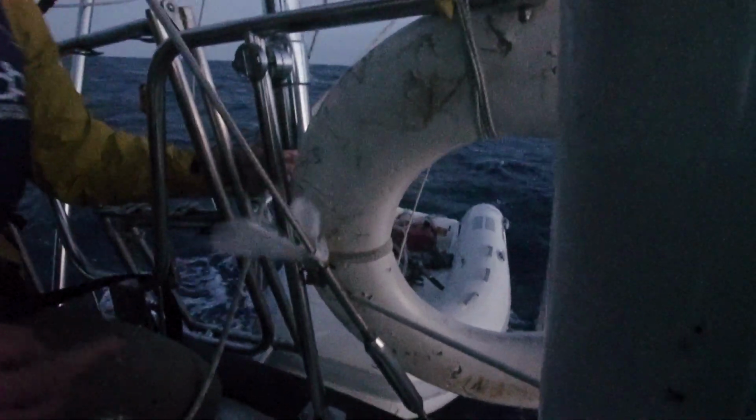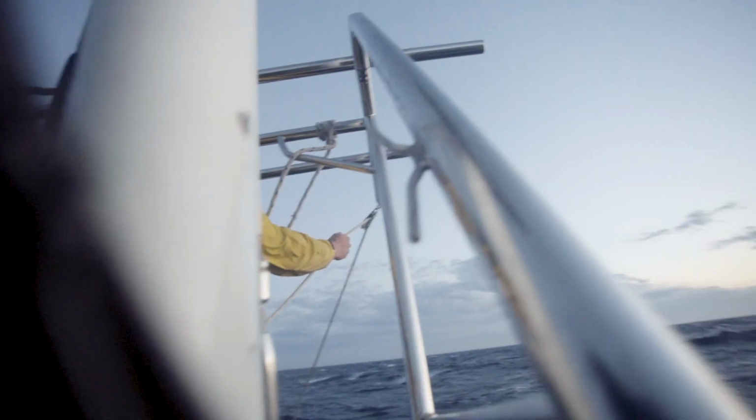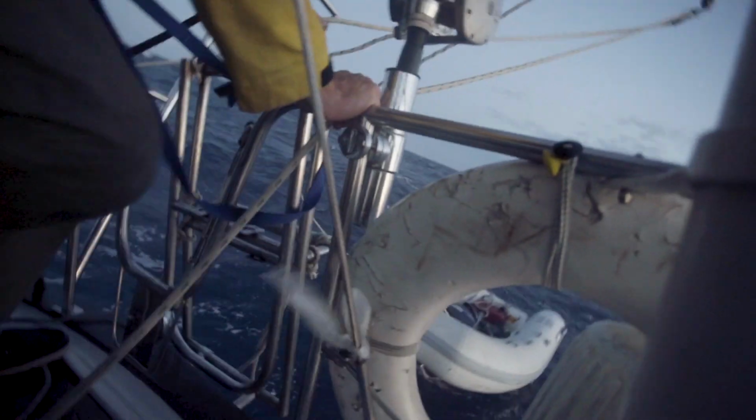In a hurry, we lowered the dinghy, failing to remove the redundancy line that secured the dinghy to the davits. Now with too much tension on them, the only option was to cut the line. I tied the stopper knot into this line. Stopper knot on this line.